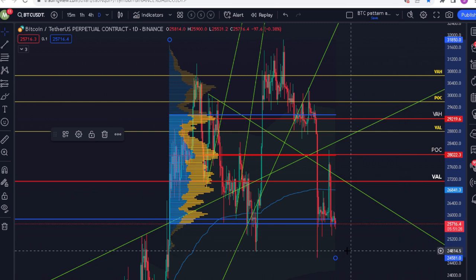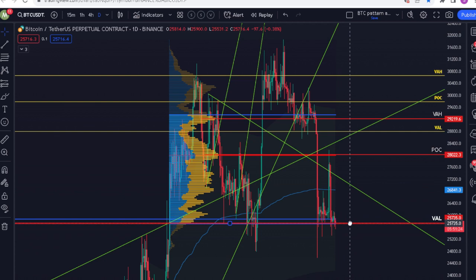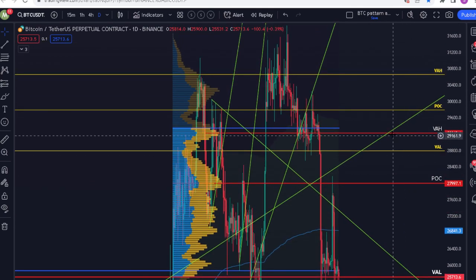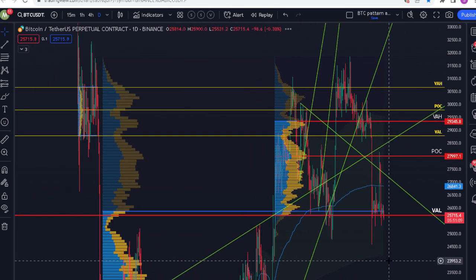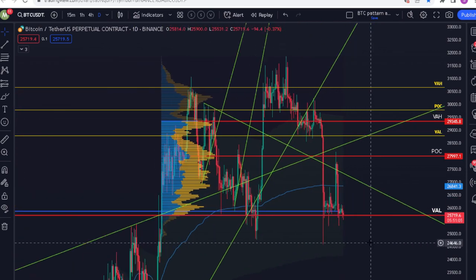It must have moved. All right, our value area low is down here. So things changed slightly, and I needed to update that. Our POC is right over here, and our value area high gets pushed over here. Now we are essentially on our value area low.